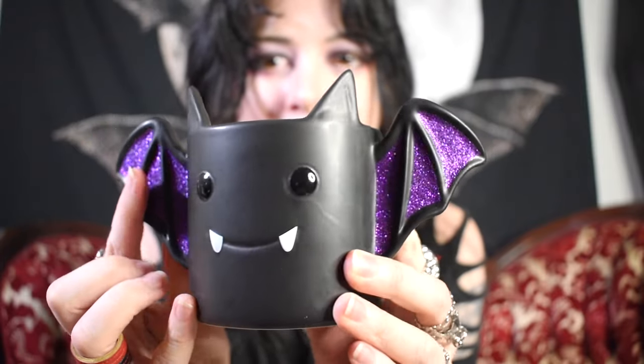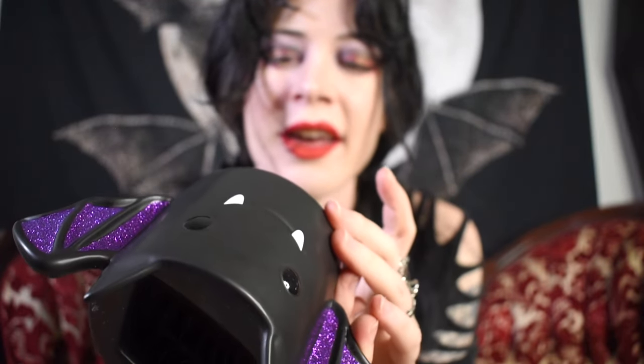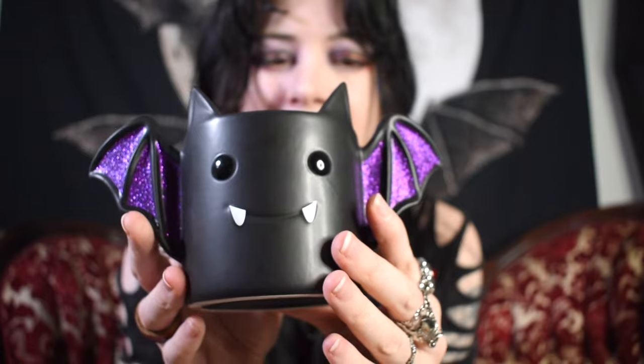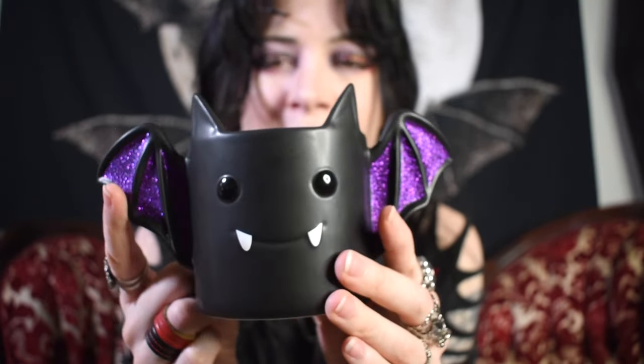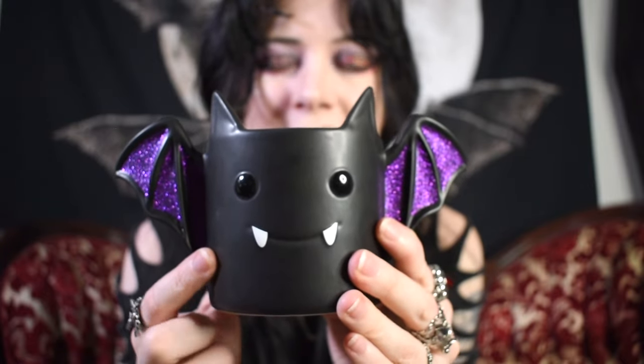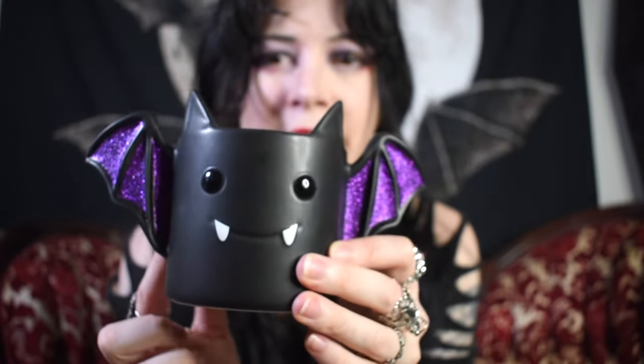Then I also got this soap dispenser holder. It's the little bat that matches the wallflower plug-in. This was $18.95. And again, I don't know if I'm gonna have it hold the soap. I think this would be cute to hold makeup brushes, so I think that's what I'm gonna do with this guy. Again, you could actually probably make these into planters since there's already pre-made holes at the bottom. So that could be a fun idea if you would rather.